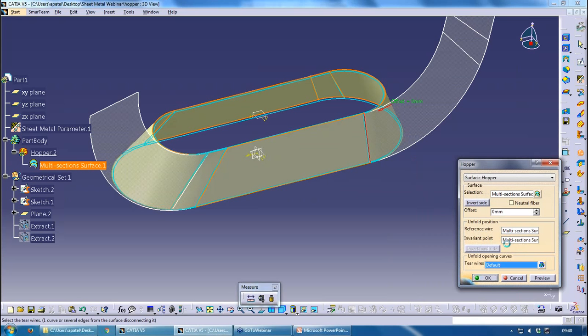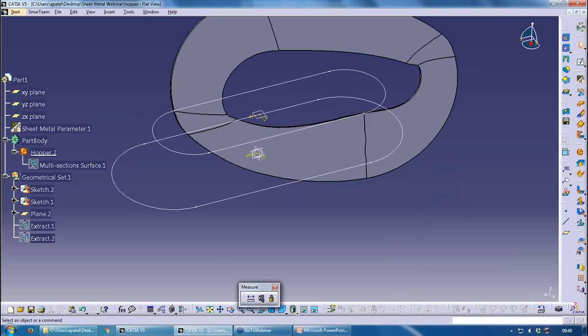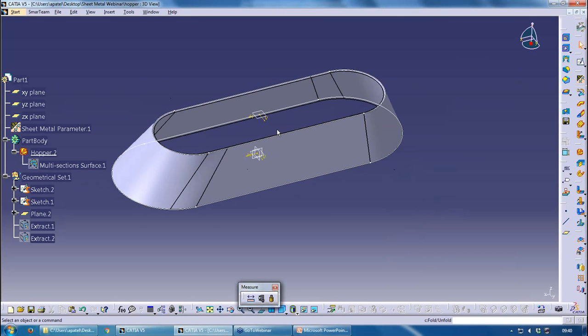Again, you can define your unfold position as well. The basic gist of what I'm trying to get across here: if you need to use a profile where the arc centers aren't going to be concentric, just use a Surfacic Hopper and create a multi-section surface.